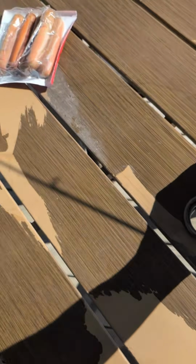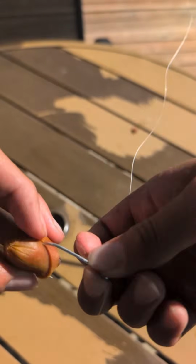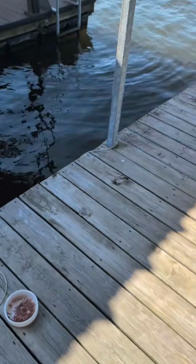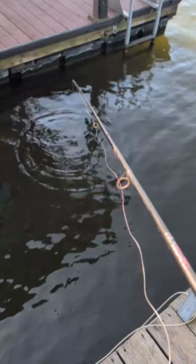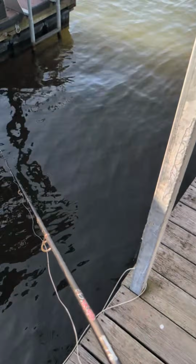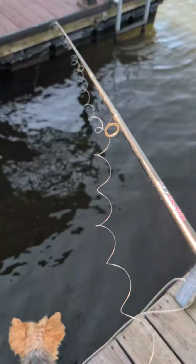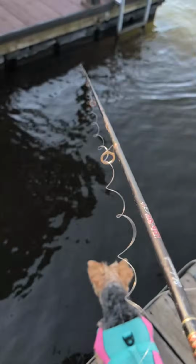Alright. I'll get a new bait on. Alright then. There's a new bait. We're going to go through all my bait if it's going to be like this. Alright, we're going to put it right back in the exact same spot. Right there. Let it drop down. Alright. Got it clicked over.